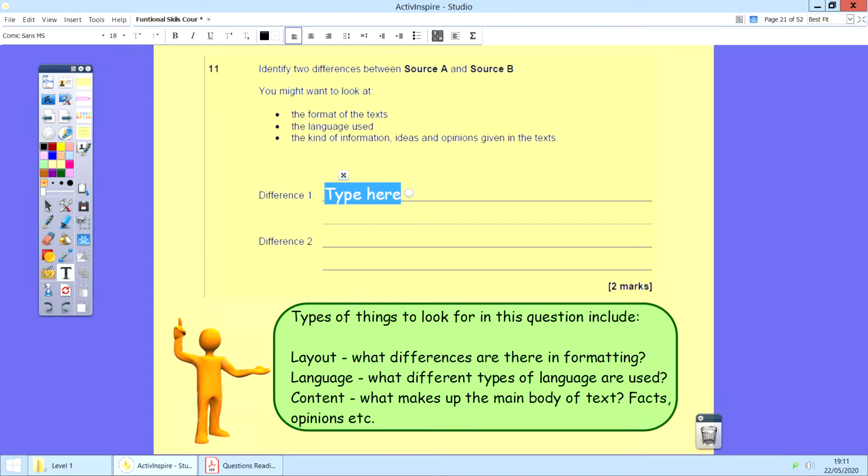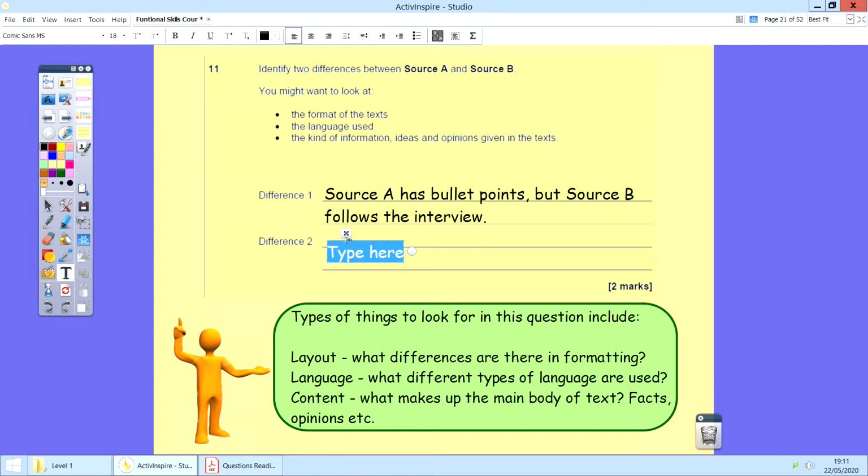We would have to then say, for example, we're going to have to write in full sentences here and compare stuff. So, for example, if we say source A has bullet points, but source B, what can we say about source B? Well, it wasn't in bullet points, was it? It followed the interview. Follows the interview because it was sentences, wasn't it? So yeah, okay, that's one difference. And notice I've put something about both sources in there so that I can get my marks.